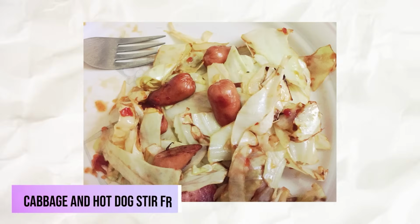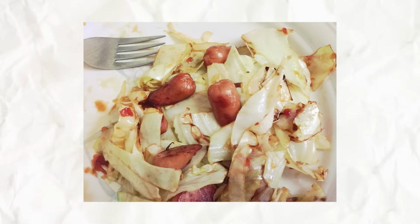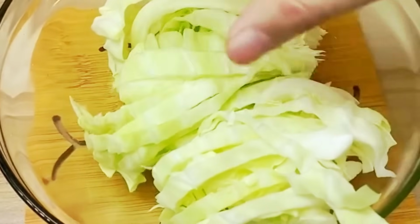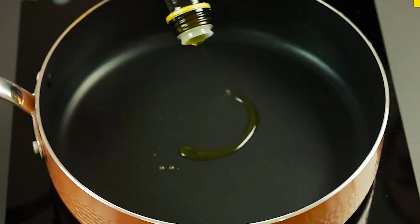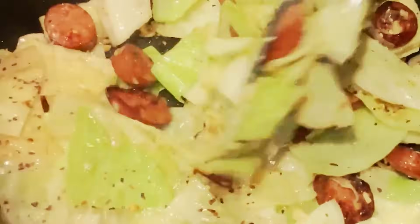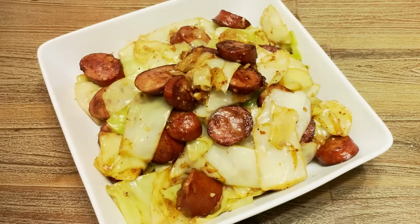Cabbage and hot dog stir-fry was the skillet lunch that popped up in every budget cookbook from the 1970s, and it stuck around because it worked. You chopped cabbage, sliced up hot dogs, threw them in a hot pan with a little oil, and stir-fried the whole thing until crispy and tender. It was salty, smoky, crunchy, and came together in under 10 minutes.